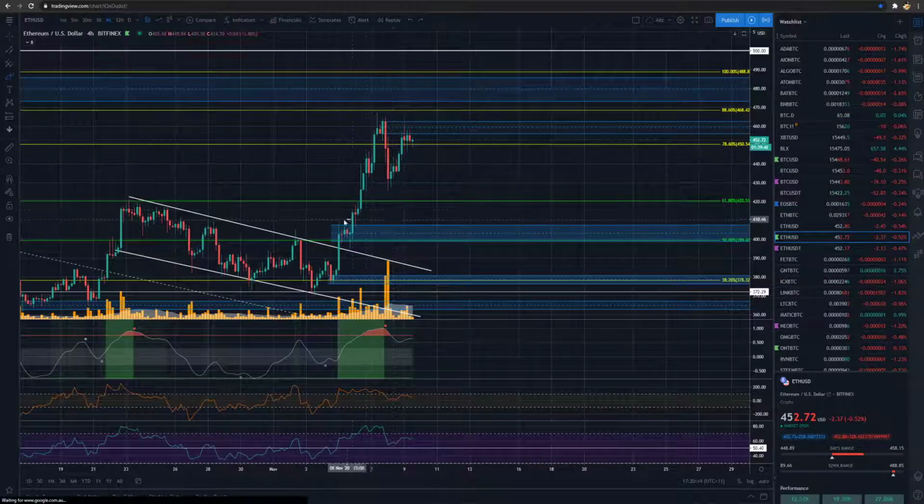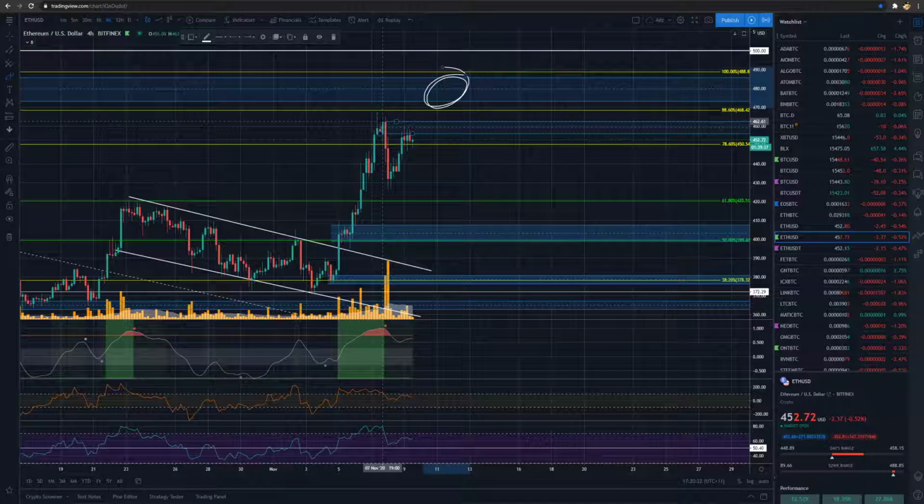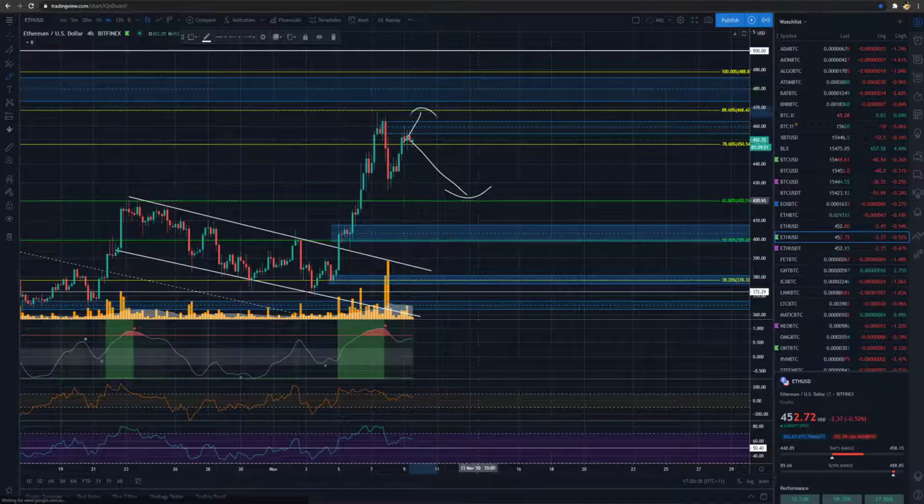Are we going to come down and retest this level at 410, 405, or are we going to retest this area at 475? We are in no man's land, the same sort of thing as BTC, so we are waiting for a move to either side to give us that market direction. We have made a high, a lower low, and a higher low at the moment. We are waiting for a little bit more information on whether we continue this and make a lower low, or break this and make another higher high.